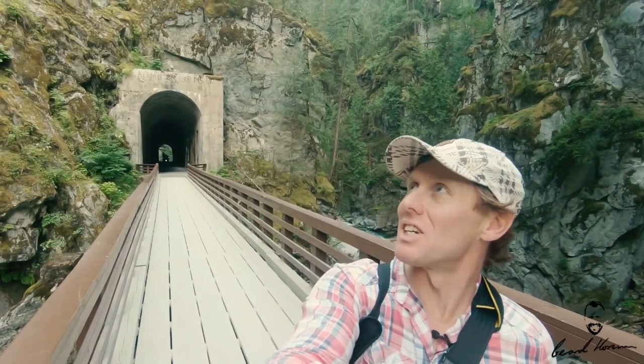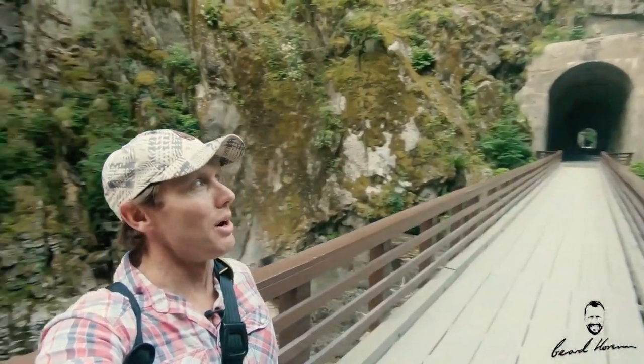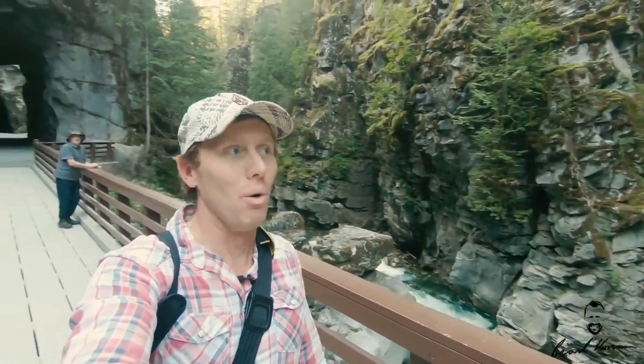It really is hard to get perspective of this place. It is actually quite mind-blowing how deep these canyons actually are. There's almost a feeling of vertigo as I'm surrounded by these tremendous stone walls.